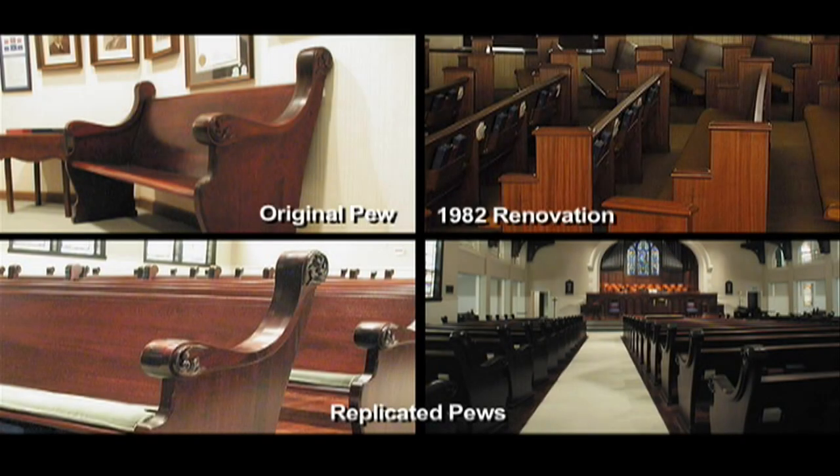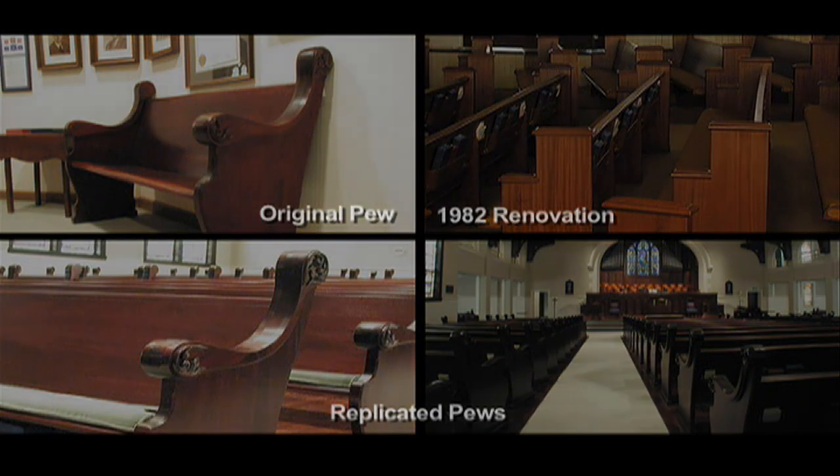The top left picture is one of the original pews that were in the church. The pews on the right were the pews that some other company had put in the church. These were made out of veneer and particle board, and they were falling apart. So during the renovation, we took one of the original pews to our factory, had them replicated identically, and put these new solid mahogany pews in the church.